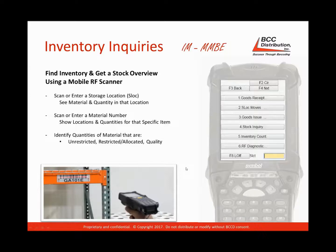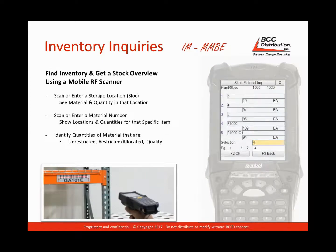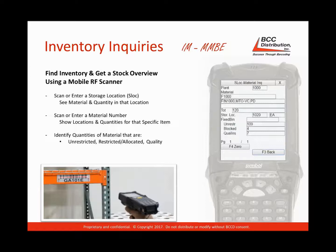All right. So the first transaction we're going to go through is the IM MMBE transaction. In this transaction, they have the ability to inquire either by a source location or by the material number itself. In either case, we're showing the product that we've inquired upon, or what products are in that location, and the status of the product and the quantities associated with them. First we go into the menu, and in this case we put in the storage location, and we show them all the different locations it resides in. We can go into a specific detail and show them that there's 109 unrestricted, the number of blocked cases, the number in quality inspection, and so on.